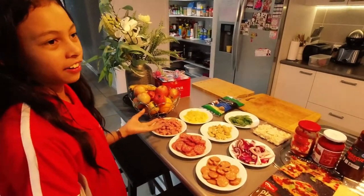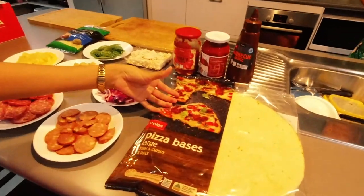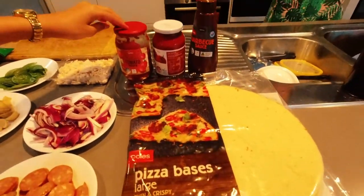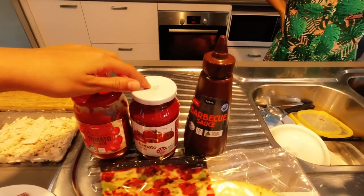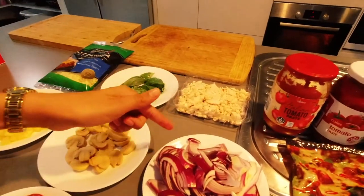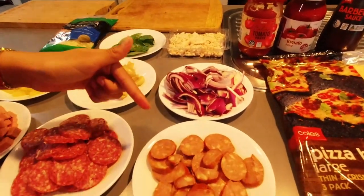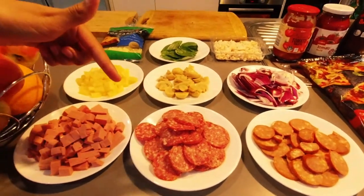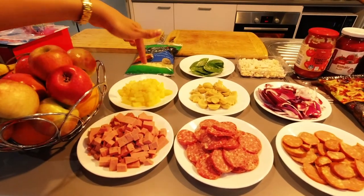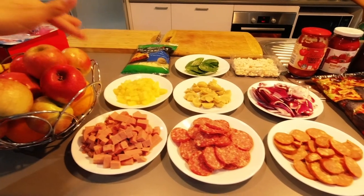These are ingredients for our pizza. So we've got our 3 pizza bases right here. And then we have our sauces for our pizza, barbecue and 2 tomato paste. Then we have these ingredients for 1 pizza, which is going to be our barbecue pizza. These ingredients for, I think, the salami pizza. And then these ingredients for our ham, pineapple, and cheese Hawaiian pizza.